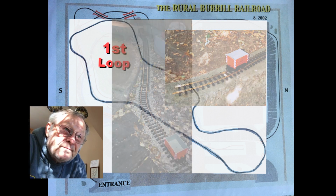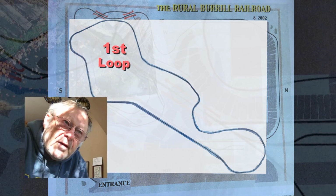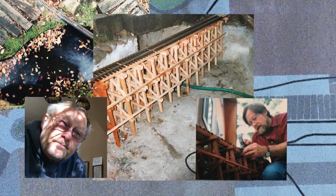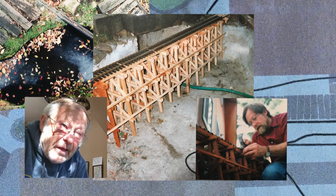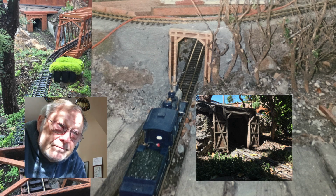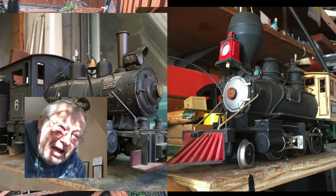So heading to the south, they had to cross that pond, and the only way to do it, of course, was to build a trestle. Yep, and that brought me right into a wall, and the only way to get through that was to build a tunnel. So 25 feet later, reached the other side.